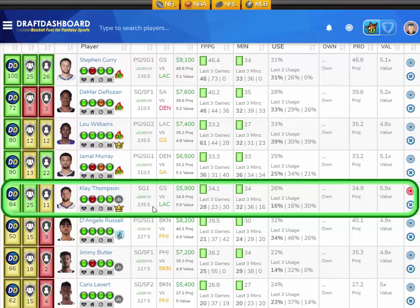Klay Thompson is $5,900 DraftKings salary. He's $600 more on FanDuel, projected at 34.9 fantasy points here tonight. That's 5.9 times value. There's an implied total of 235.5 points in this game. Another huge total. I like Klay's chances of getting hot. His usage is going to be there now without Boogie Cousins. Plenty of opportunities to score. So I love Klay Thompson here versus the LA Clippers.